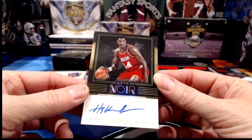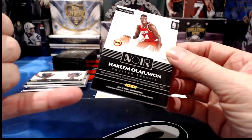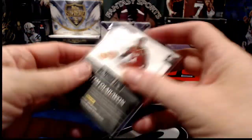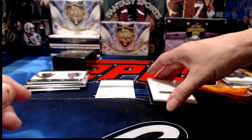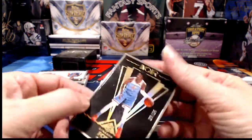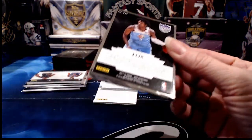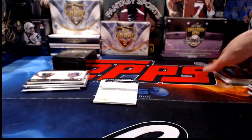Hakeem Olajuwon, here's a nice hit for the Rockets. And once again, looking at a few of these corners and edges on the back in particular are just not quite as perfect as maybe we would prefer. There's another redemption. We're going to flip it upside down. We'll look at them all together at the end. De'Aaron Fox and the Kings, that's numbered to 25. Nice little framed De'Aaron Fox rookie for the Sacramento Kings.